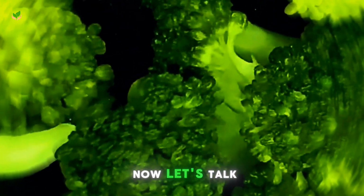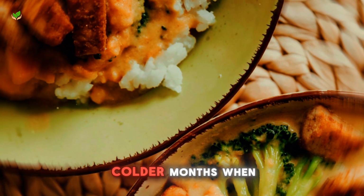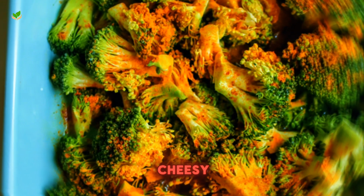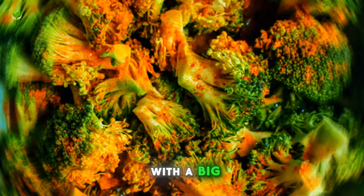Now, let's talk about broccoli cheese casserole. This dish has been a staple in many households, especially during the colder months when comfort food is a must. It's warm, it's cheesy, and it's got that home-cooked feel that makes you want to curl up on the couch with a big bowl of it.